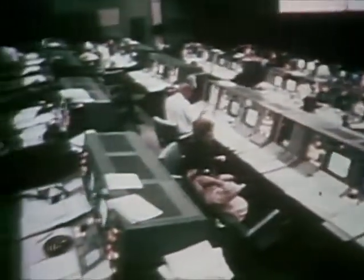Roger. Apollo 13 was routine until 55 hours, 55 minutes into the flight.